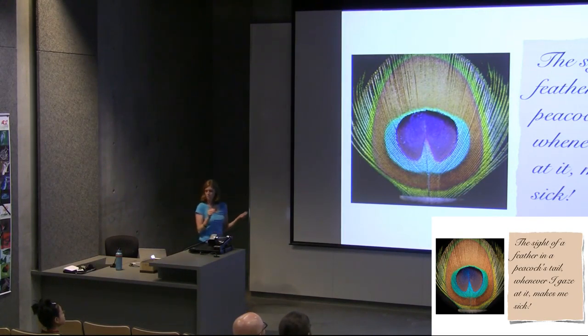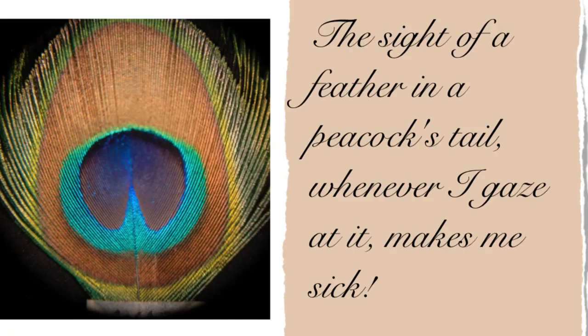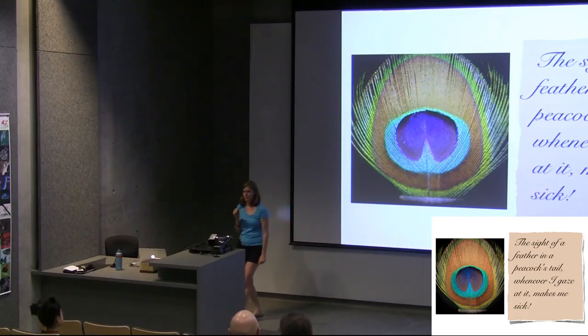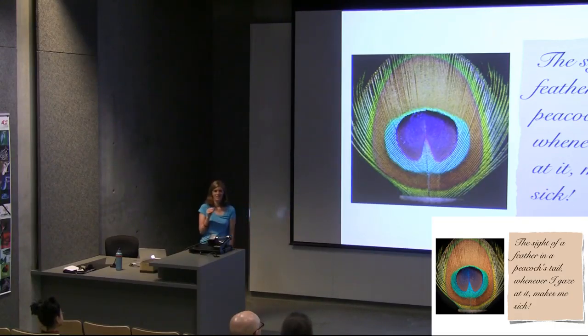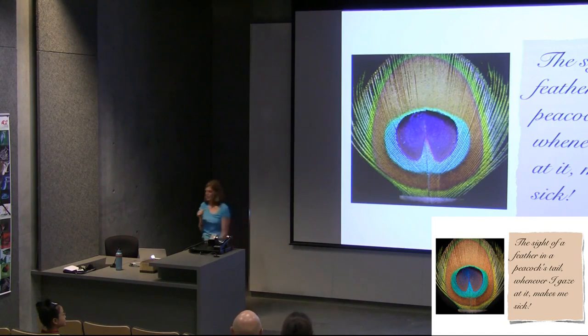And so this problem caused a famous scientist to write this. He wrote, "The sight of a feather in a peacock's tail, whenever I gaze at it, makes me sick." Can anybody guess who said that? It is Charles Darwin.